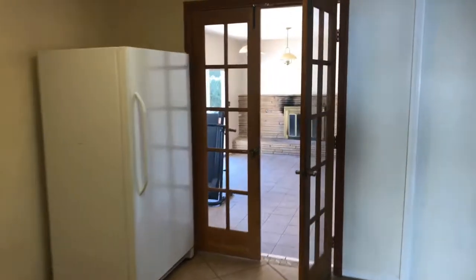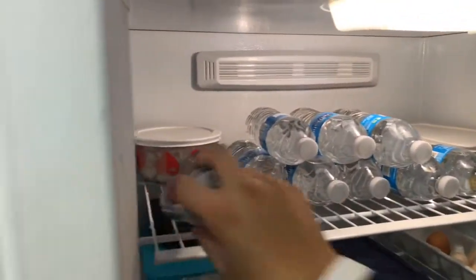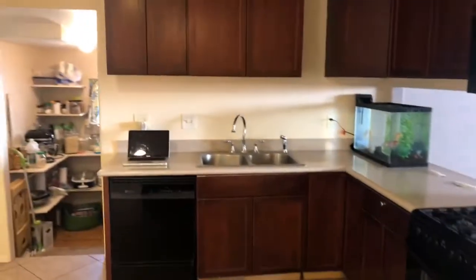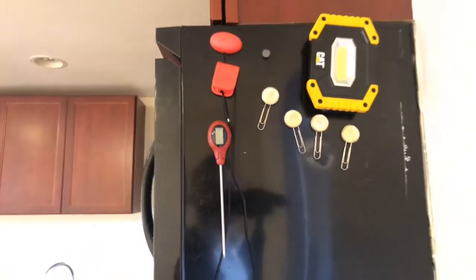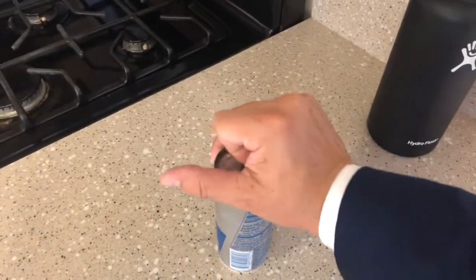All right, you know what time it is. Got the air on. Yeah, sometimes I use my clients' refrigerators. Get the cold waters, get that Red Bull. Essential. Your meat thermometer. Very good. All right, let's get this bad boy opened up here.